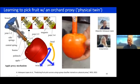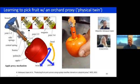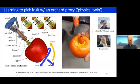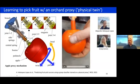This is work led by a PhD student named Alejo Lopez, and it's a collaboration with my colleague, Professor Cindy Graham. We used this proxy as a data collection platform, and we executed lots and lots of picks. Then we went out to the field and collected data with our gripper on the real tree on real fruit picks, and we compared the two.